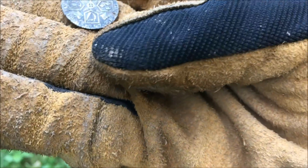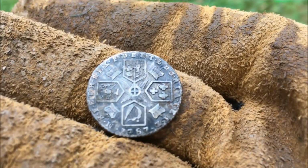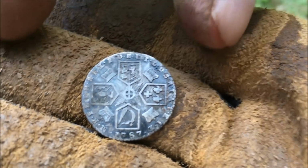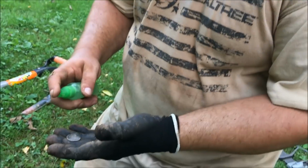It's bigger than a nickel, but thin. Pence or something? It could be. Well, did they make pence that old? 1787? Or I think it might even be 1757, Paul, or 67. Let's clean this back. We'll be back in a second, but he's got a killer find.